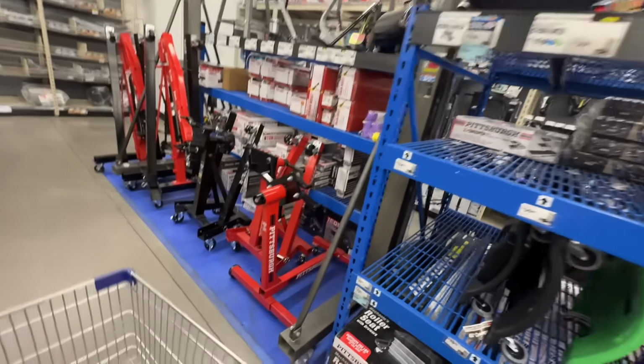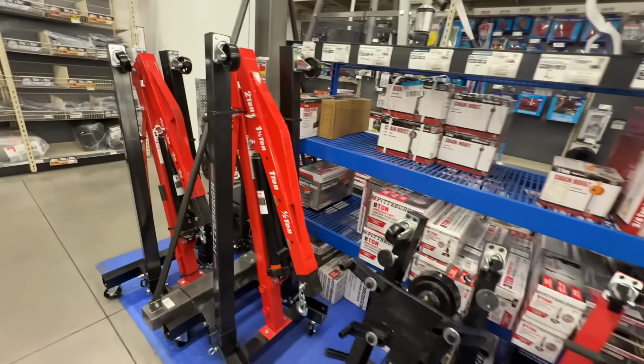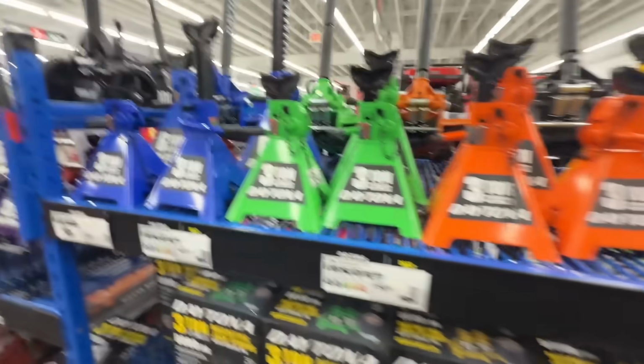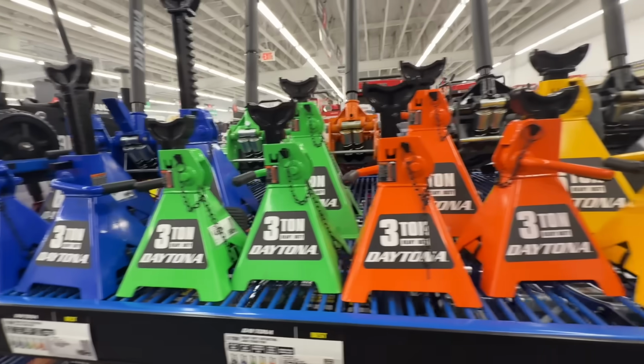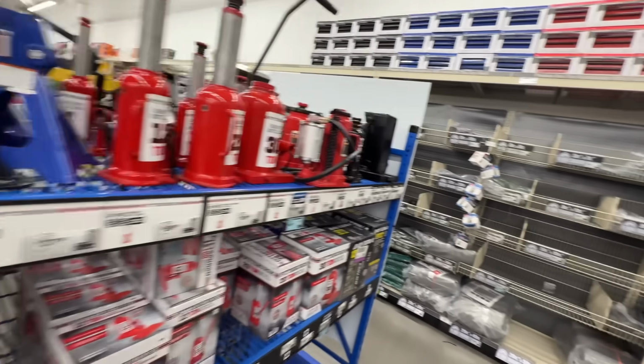Let's see what else we got here. We got engine stands. Of course, we talked about those when they got released at SEMA, but here's the engine hoist. Those are the new versions of those. And of course, all the jack stands. We did a whole video on that. You can go over there and comment on that if you want to talk about the jack stands.